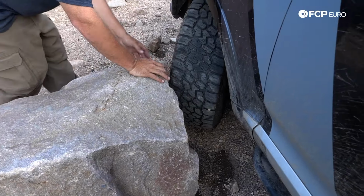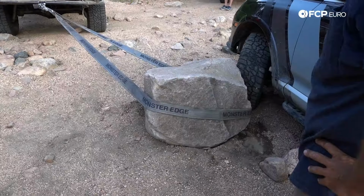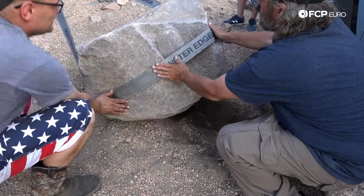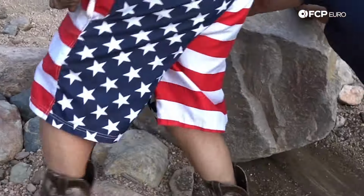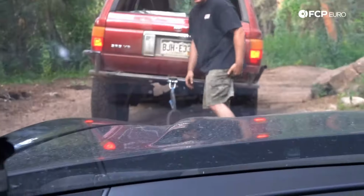Oh, we got the tires free. Wait. Okay. There we go. Keep going. Good. Woo! Oh, hit my toes though. Woo!